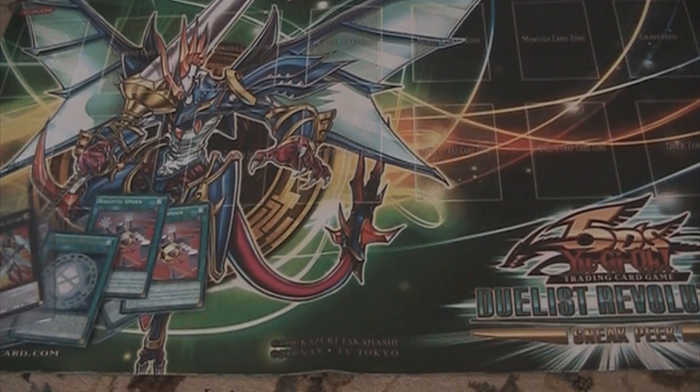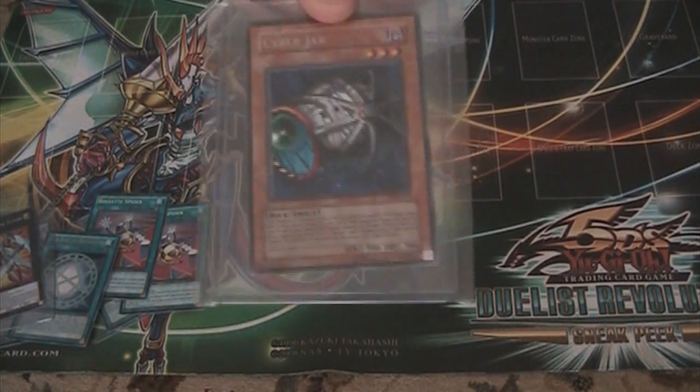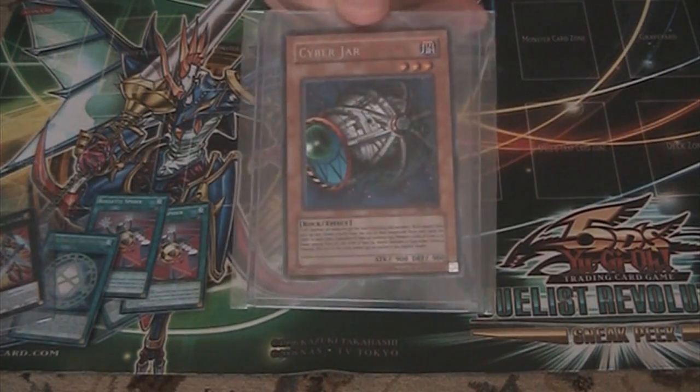Now the next cards, Cyberjar. Yes, I understand that Cyberjar is banned, so I never would actually be playing it in a tournament.